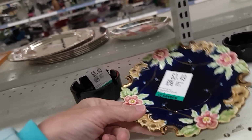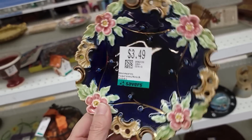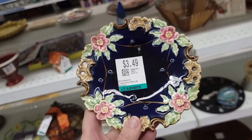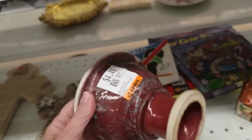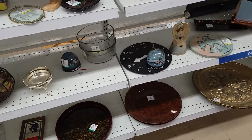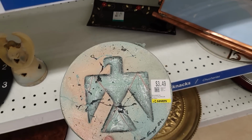I don't know. But here's where I'm going to fall apart. I can't leave this behind. This is a beautiful old antique piece of porcelain that has potential. So I'm going to pick it up, because my brain can just not stand to leave something like that behind and give it the possibility of getting broken or not appreciated like it should be.